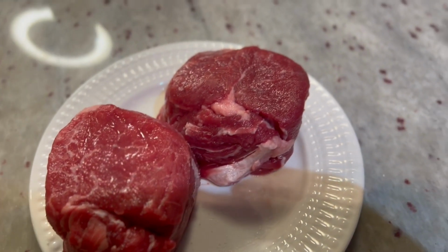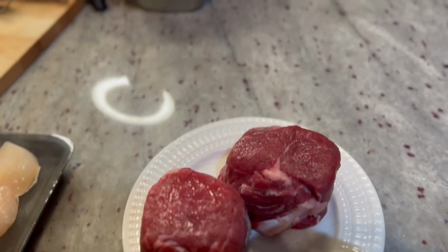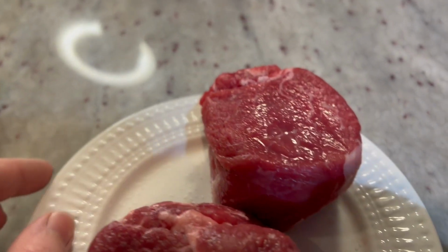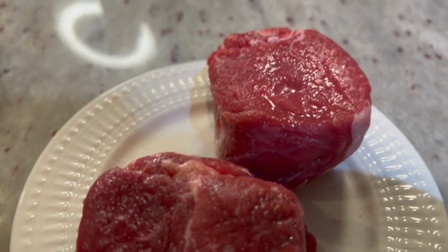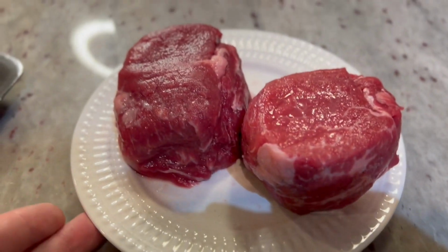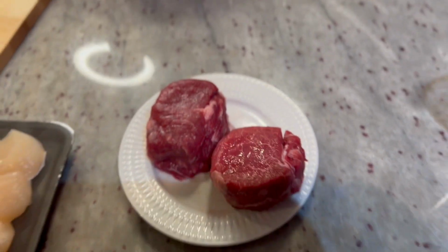Just lightly seasoned with salt, and that's it. And you can already see all the moisture pooling on the top because it's drawing moisture out of the fibers. And they're also coming to room temp. And that's the best way to cook your steak, is when it's at room temp.